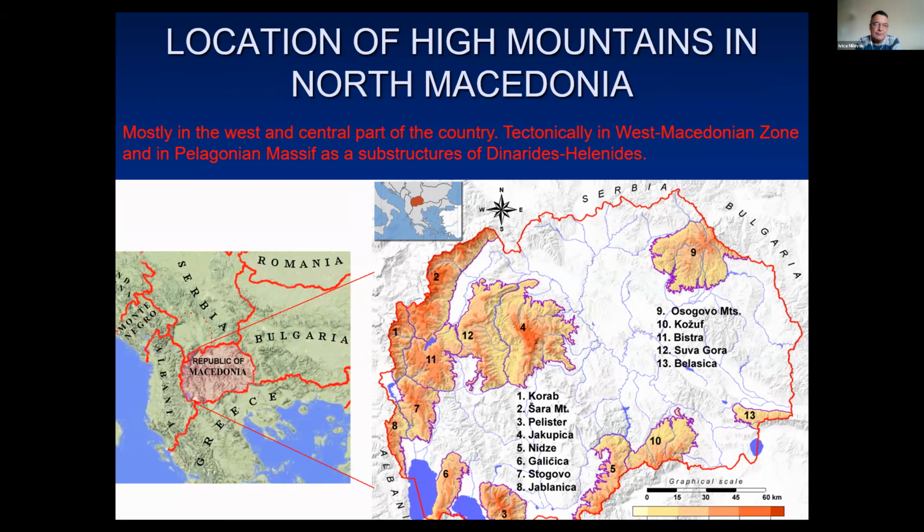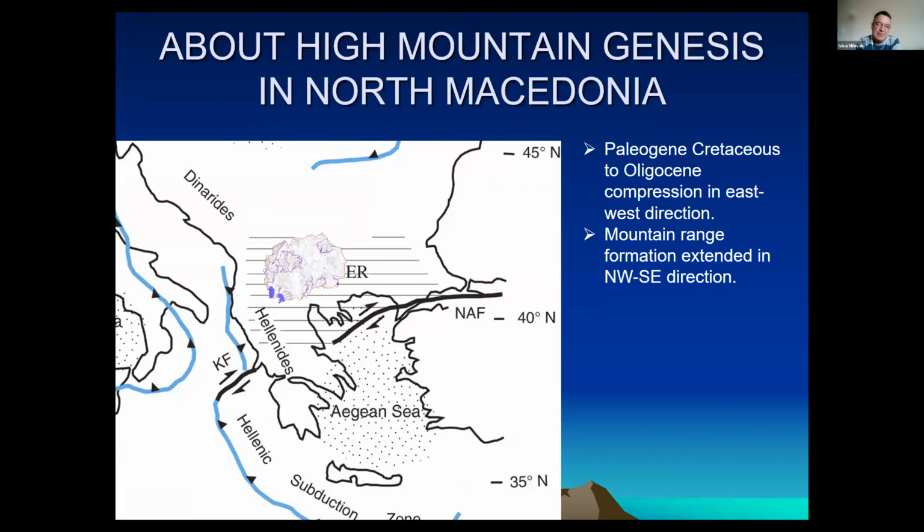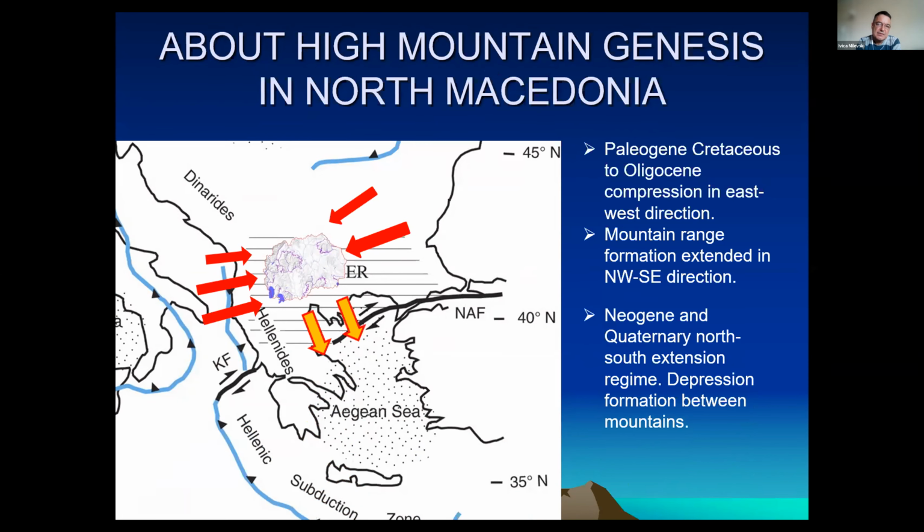So this is also tectonic units. We have four dominant tectonic units. Some belong to the Dinaric-Hellenic belt, and others belong to the Struma and Carpato-Balkanic belt. So this is probably the result, as I told, of the pressure, the phase of compression between the tectonic plates, and the extensional regime in the last 30-40 million years.